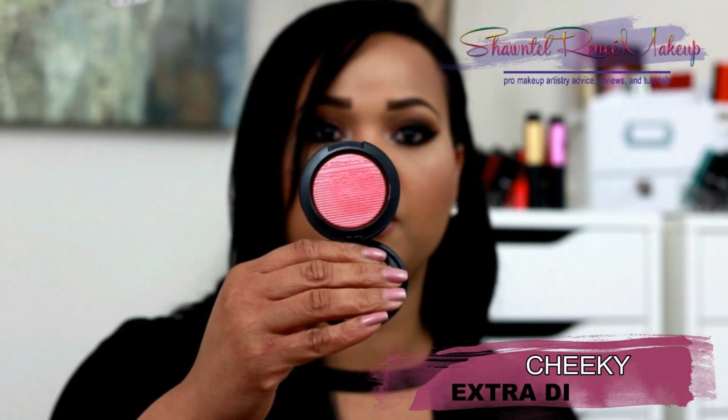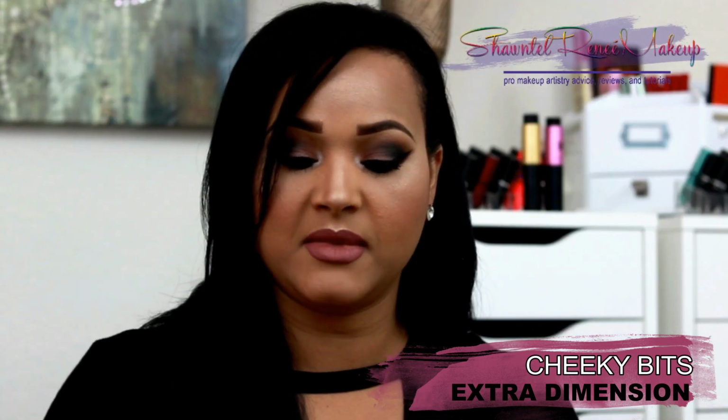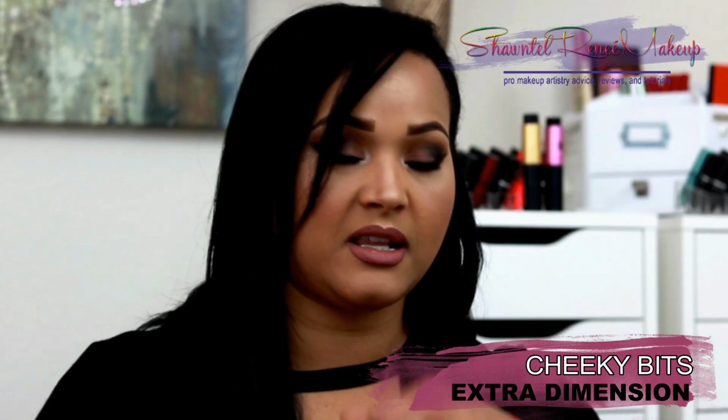So let's start with this one. This one is called Cheeky Bits. Let me let it focus. Gorgeous color. Let me give you a swatchy swatch of this baby. I mean, these are really smooth and pigmented and pretty. I'm very, very impressed. I am a big fan of this formula, which I think a lot of people are.